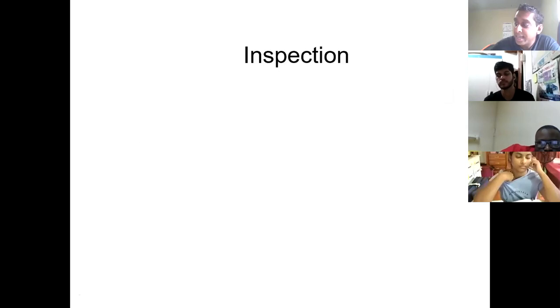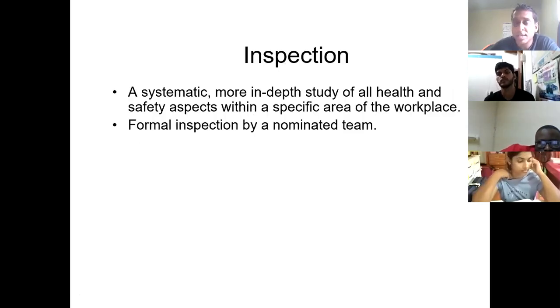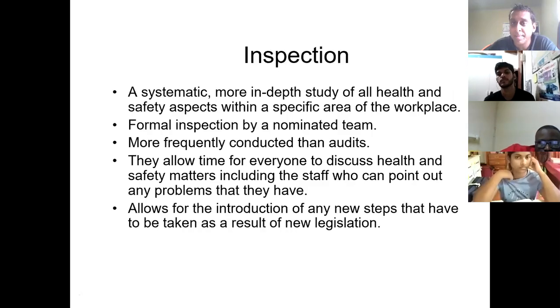It's such a nice chapter, chapter 4 is just like chapter 2, right? So what is an inspection? An inspection is a systematic, more in-depth study of all the health and safety aspects within a specific area of the workplace. Let me read and then explain every slide at the end, right? So I'll read all of this and explain at the end. I don't think these are exam things anyway. I think these are just stuff to cover, right? I think it could be used as an example of an active indicator, but I don't think what you see in this slide is exam material, right?